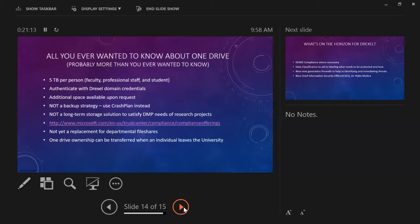This is the link that Craig was asking about. This basically gives you all the information about the compliance for Office 365 and OneDrive. Some of it's HIPAA, but there are so many various regulations that people have to comply with that this is the page where you can go to see all of them. And there are many.